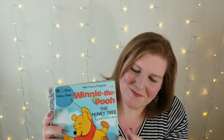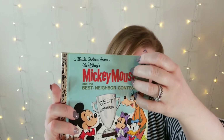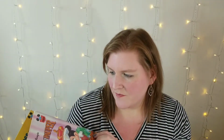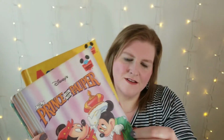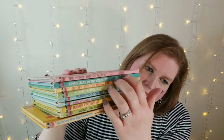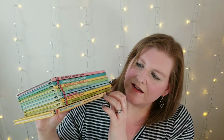And Winnie the Pooh and the Honey Tree. And Mickey Mouse and the Best Neighbor Contest. We have all our Golden Book prints on the back. Then I got a set of the Disney's Wonderful World of Reading books, hardcovers. A lot of them I think say that they're book club edition.